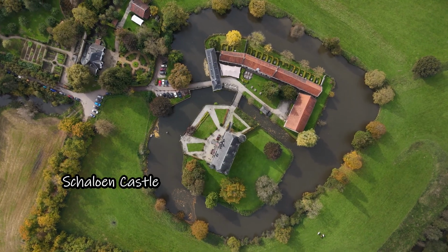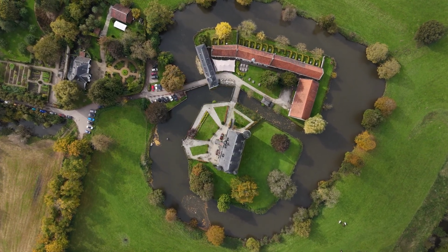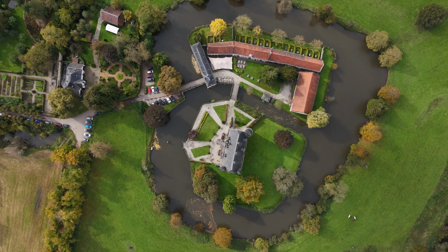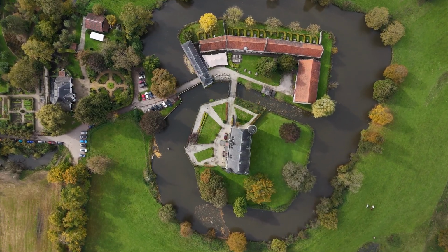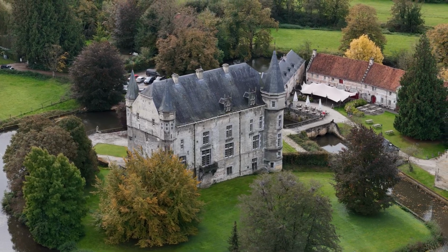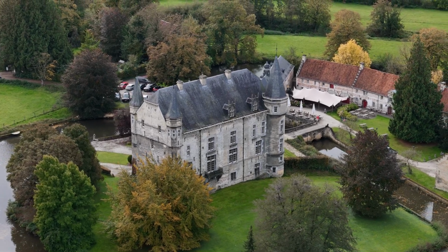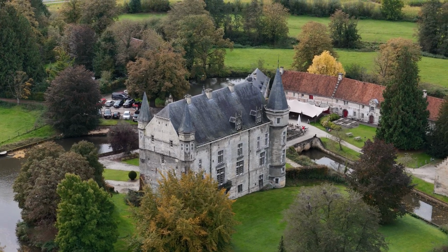Right next to it is one of the most fairy tale-like castles in the Netherlands. The moated Schaloen Castle, as it stands now, resembles a French hunting lodge. After the French occupation, during a restoration by architect Pierre Cuypers in 1894, the castle acquired its current appearance with the western tower and stair tower.